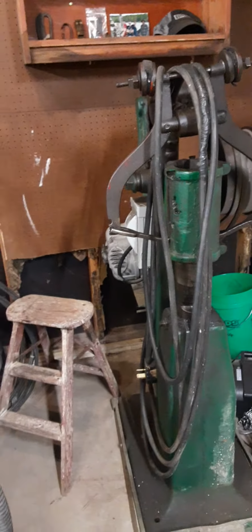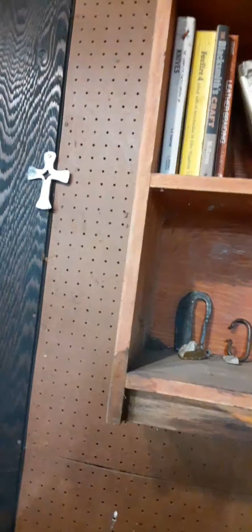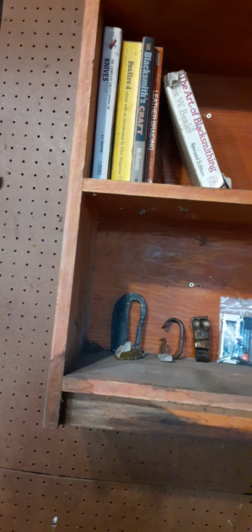Right next to that Carry Hard, we have another Carry Hard. This one does not belong to us, however. It is on loan, and it is being stored here for another gentleman. And above that power hammer, we have our lovely bookshelf with our reading materials and reference whatnot: history of metals, art of blacksmithing, leather braiding, blacksmithers craft.